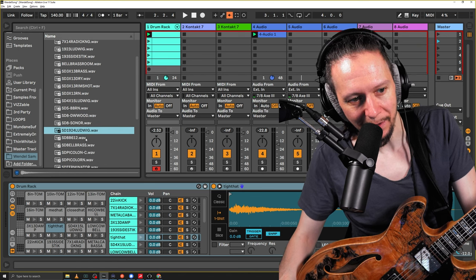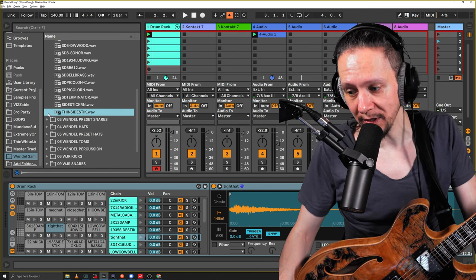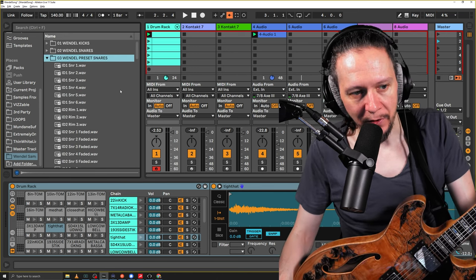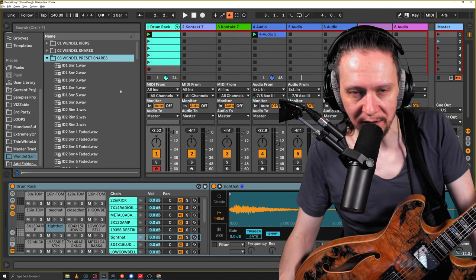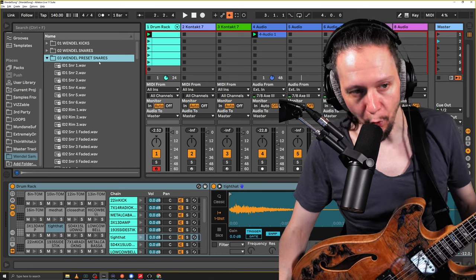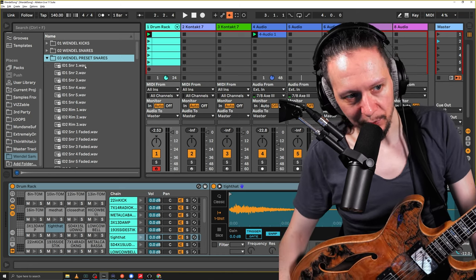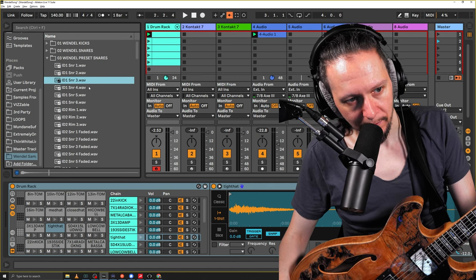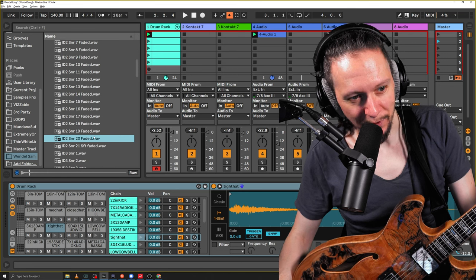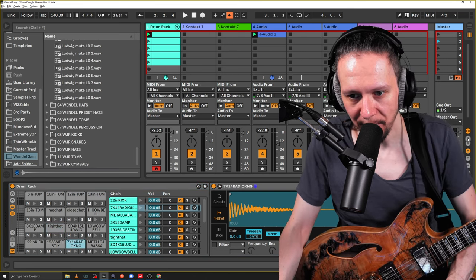I couldn't pick a single snare. I threw three snares in this kit. On top of that, and I do not know how to use these yet, the Wendel preset snares. I believe what this means is that these are the snares that are actually sampled at different velocities. So if I can set these up properly in Ableton, you can use them more like a modern drum sample plugin, where different velocities will trigger an actual different hit. That's amazing. Even the static snares sound fantastic.